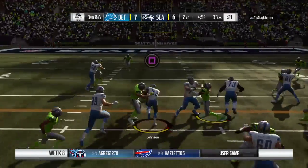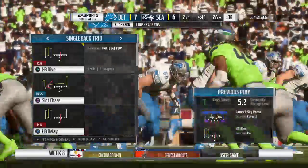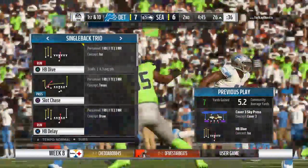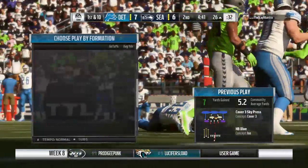On 3rd down, Johnson. And he's able to pick up the first down here before he goes down at the 26. 7 yards there, good enough to move the sticks.